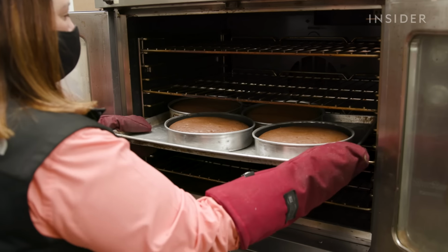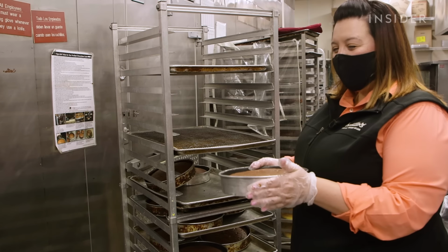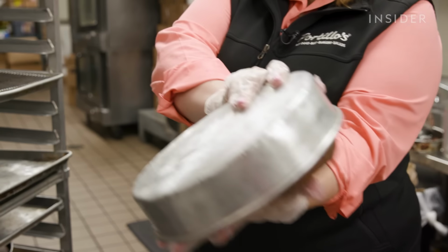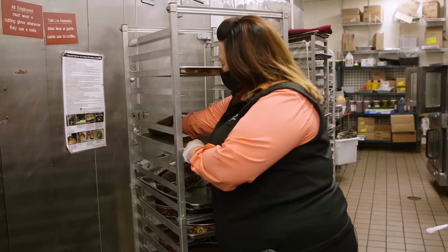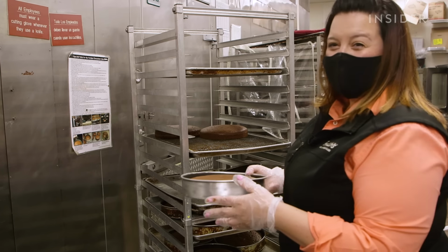So when the cakes come out of the oven, we've got to pop them out of the pan so they can finish their cooling and don't overcook in there. So we're going to just give it a good hearty tap on the side, and then we're going to flip it into our hand, and then put it on this cooling rack here, and then we can frost it because we don't want melty frosting.